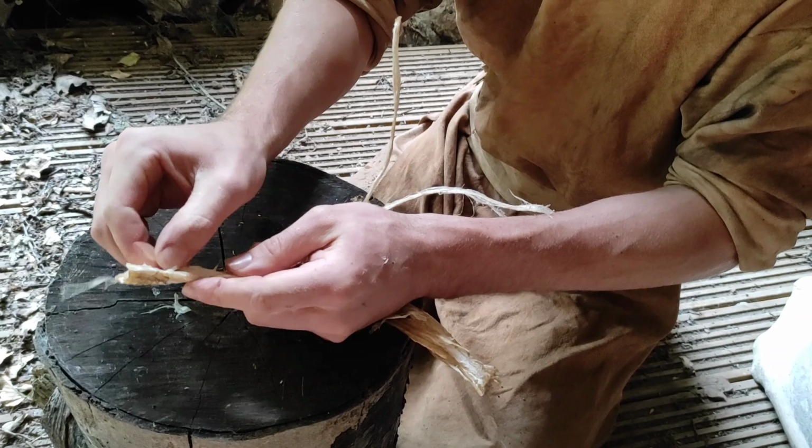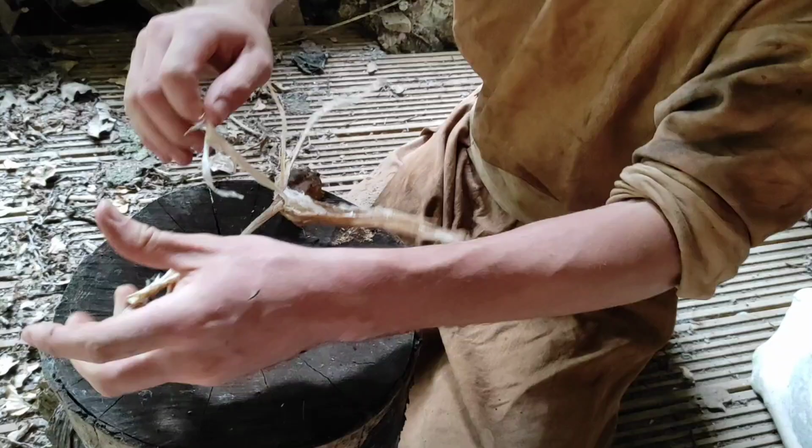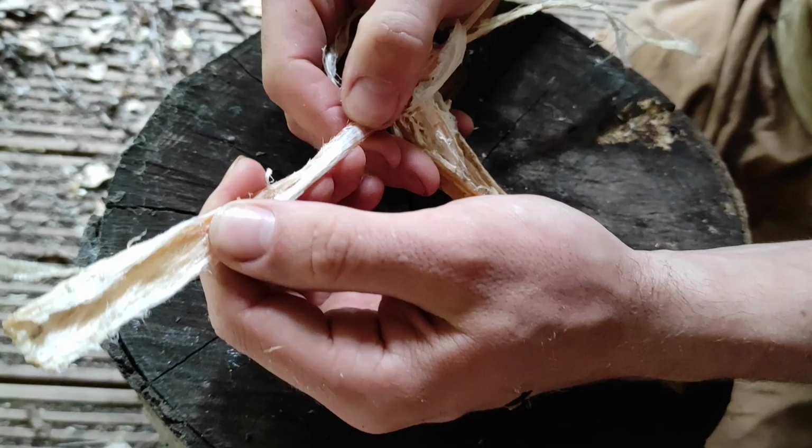That's a great idea. It does make the most fantastic cordage, doesn't it? Really, really smooth and supple. You can see the real sort of shiny, sinewy fibres just there. Lovely stuff. Very tough beforehand.